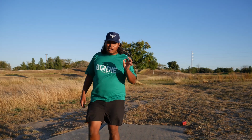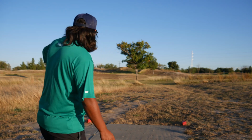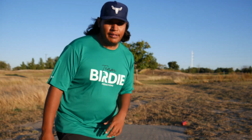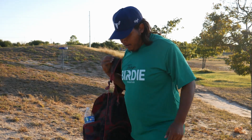Alright, if I would have put that just on a little bit more anhyzer, that could have probably got up there close to the basket. But I threw that just way too nose up, and we're going to be putting, but not the putt that we probably want. Alrighty, we can't mess this opportunity up.